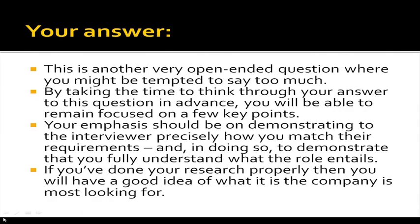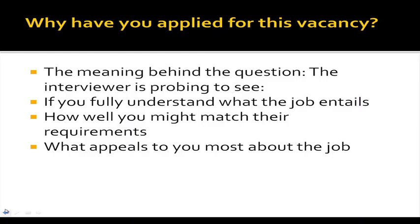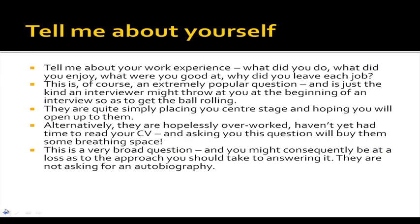Now, if you've done your research properly, then you'll have a good idea of what the company is looking for. The next question is, why have you applied for this vacancy? So, this is already answered.